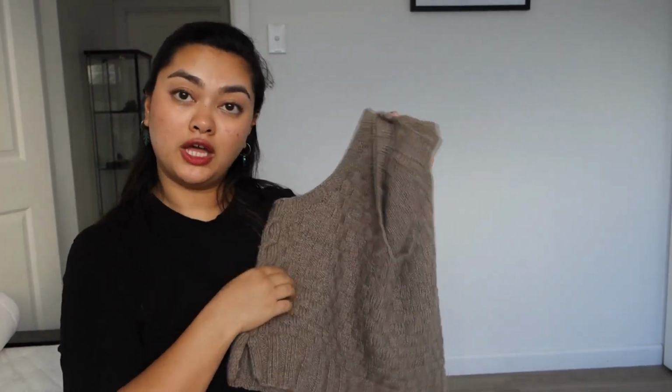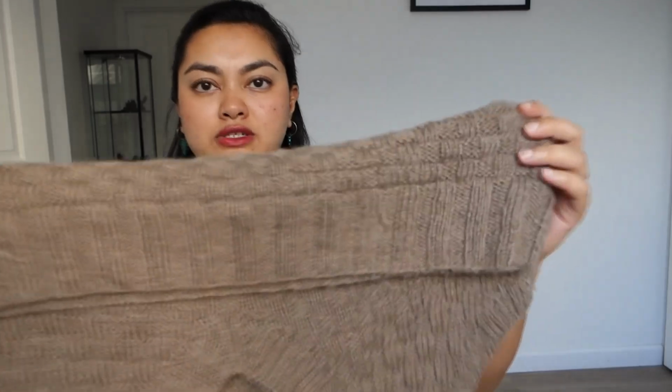I wore this a lot. The yarn is pilling quite a bit, but it's to be expected, especially on the back ribbing where I sit. Quite a bit of pilling, but I did wear it a lot. So just give it another deep pill. It'll be ready for me to wear to work and then next winter.